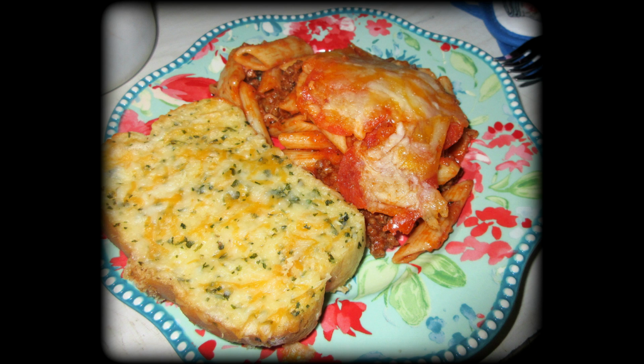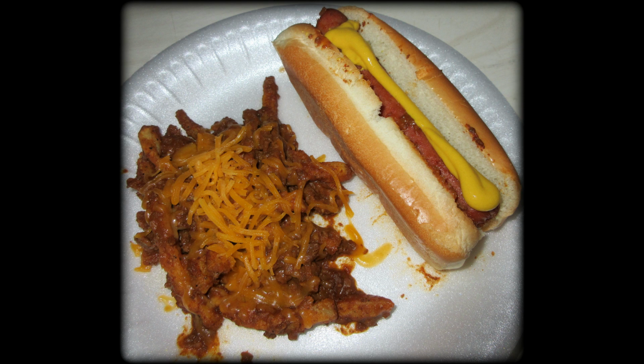And this night we had pizza casserole with cheesy garlic bread, and this is delicious. And I do have a recipe on this, so if you check the cards or the description box, there will be an In the Kitchen playlist. This was chili cheese fries and hot dogs, and we got a grill and we've been grilling a lot, so there's some cookout kind of food in this list as well.